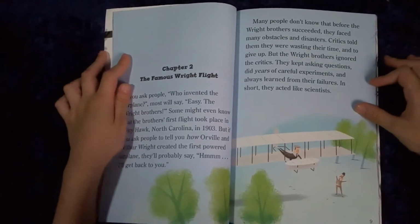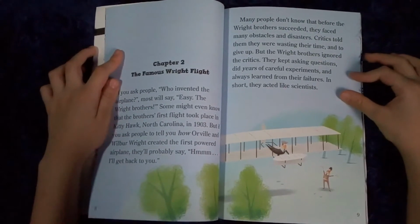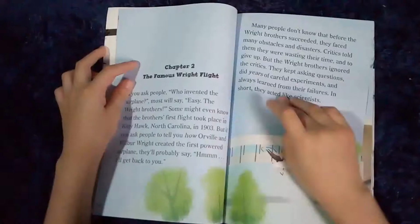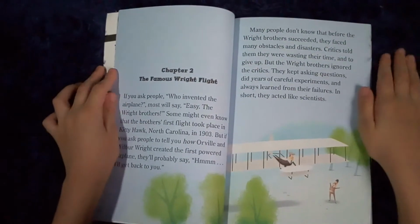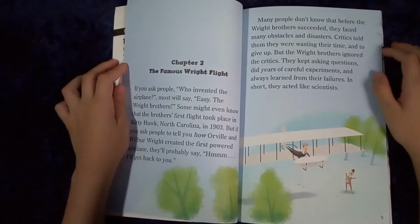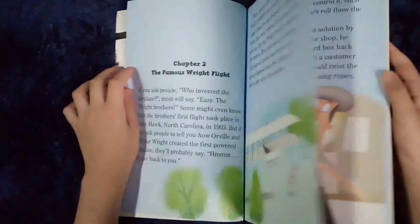Many people don't know that before the Wright brothers succeeded, they faced many obstacles and disasters. Critics told them they were wasting their time and to give up. But the Wright brothers ignored the critics. They kept asking questions, did years of careful experiments, and always learned from their failures. In short, they acted like scientists.